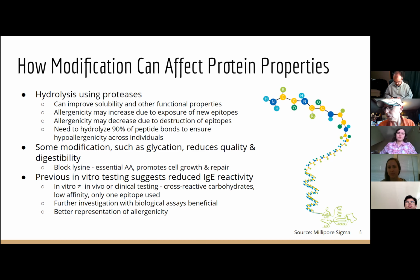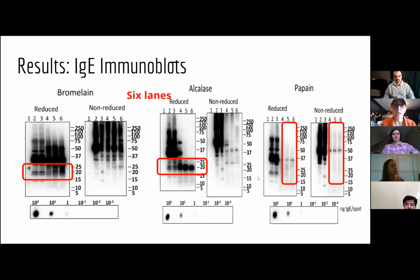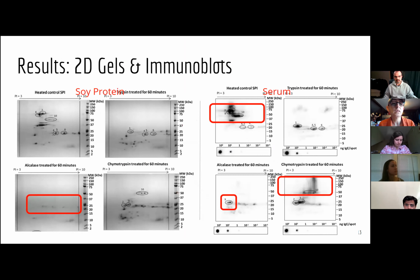I had one other quick question for Paul. I don't know if I missed it. Papain showed a lot of reduction in immunoreactivity based on the IgE immunoblot, but then when they did 2D gels, they didn't do papain hydrolysis. Is that correct? Yeah, they mentioned papain being a high reduction in just a couple of sentences, but then they just moved on to the next thing. They didn't explain why the 2D gels focused on other enzymes. Yeah, it was weird. I would have liked to learn more about papain because papain seems to be doing the job. It was just an observation, and I was wondering why they didn't do that.